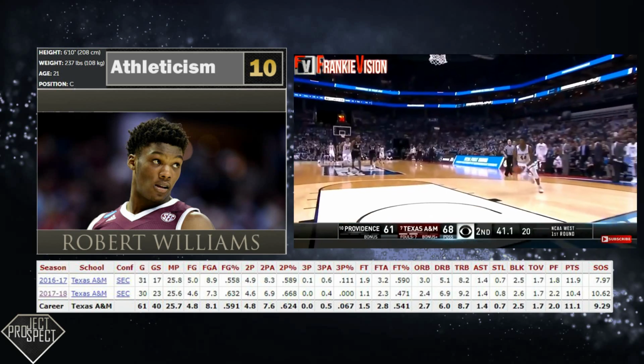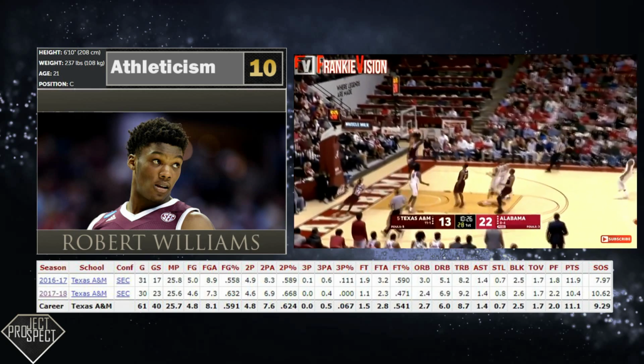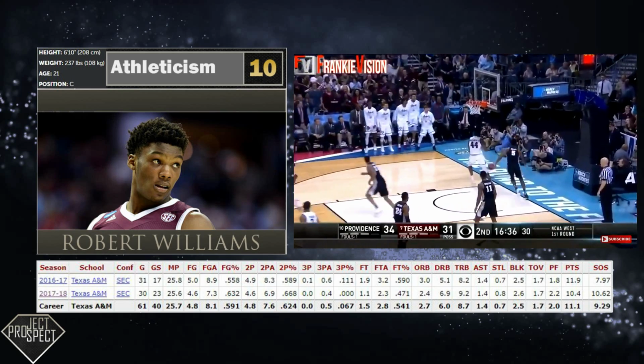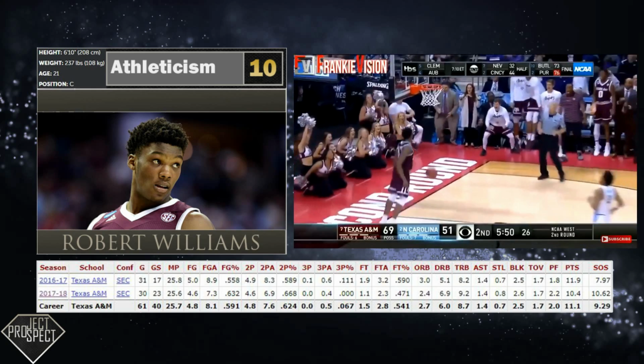As you can see in his highlights, Williams has very elite athleticism, which allows him to finish over and around defenders. Although his vertical athleticism is very obvious, he's also very agile and runs the floor very easily, making him a huge threat when rim running. His athleticism is what fuels every aspect of his game.